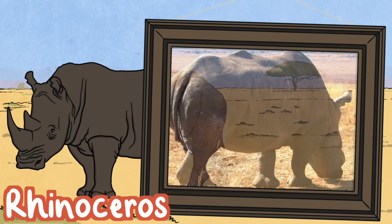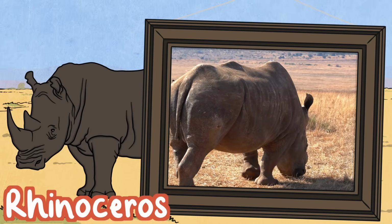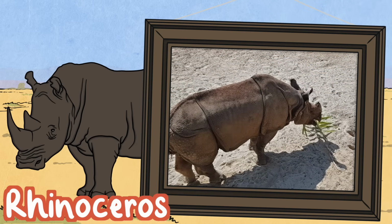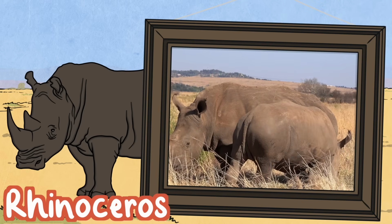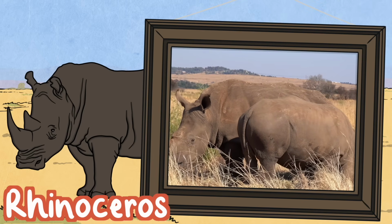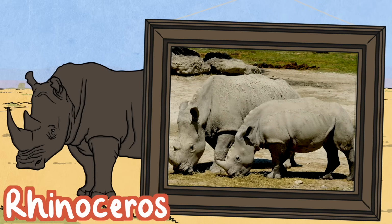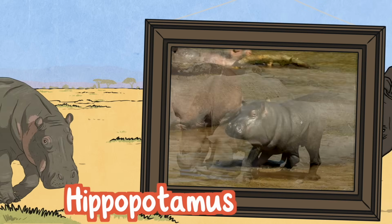Rhinoceros, or rhinos. There are 2 types of rhino in Africa, black and white. Black rhinos are much smaller than white rhinos. Black and white rhinos both have 2 horns on the front of their face. Although they are incredibly big, they only eat plants. Females and baby rhinos live in small herds. Adult males tend to live on their own.